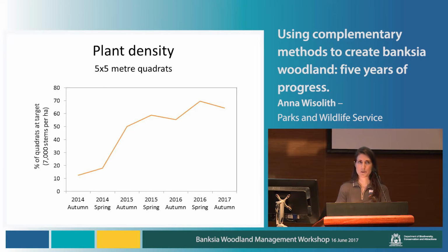Our target density for perennial native species was to establish 7,000 stems per hectare. Again, this target only applies to the areas which receive topsoil. This graph shows the percentage of quadrats which have reached that density target over the years. In autumn 2014, which was 2 years after the topsoil transfer, a little over 10% of quadrats had reached this target, while at our most recent survey, 64% of quadrats had reached target. Because of drought deaths over summer, we lose plants by the autumn surveys, but then gain new seedlings by spring.